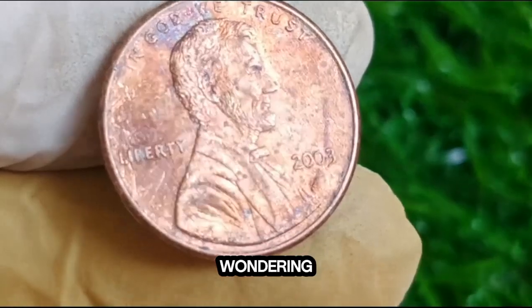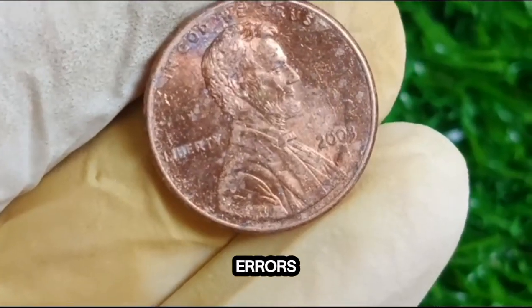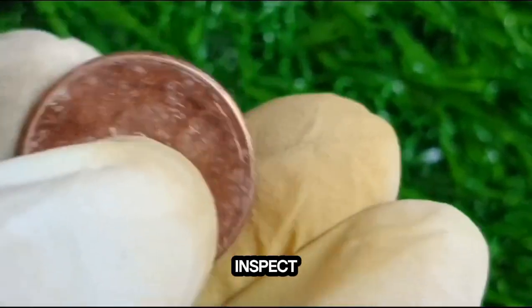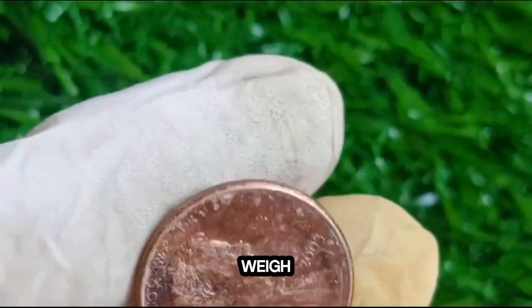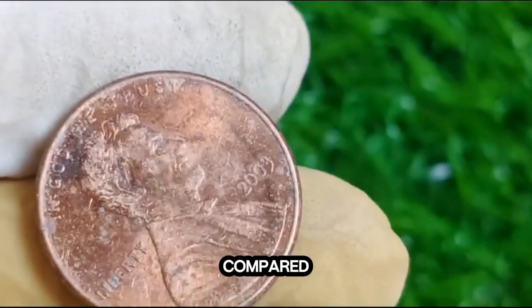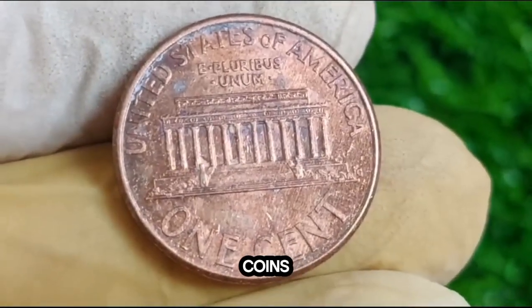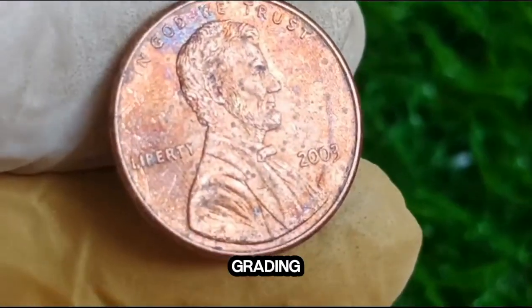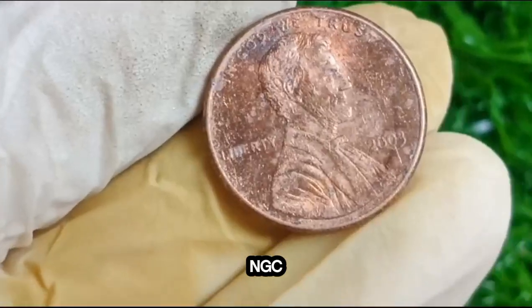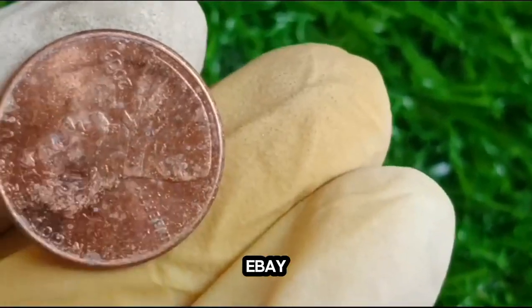Now you're probably wondering, do I have one of these rare pennies? Here's what to look for. Check for errors: use a magnifying glass to inspect for doubling or off-center strikes. Test the metal: a bronze penny will weigh about 3.11 grams, compared to 2.5 grams for a zinc penny. Grade the condition: coins with no wear and tear are more likely to fetch a high price. If you suspect you have a rare coin, take it to a professional grading service like PCGS or NGC for authentication. Visuals: auction houses, online platforms like eBay, and coin shops.